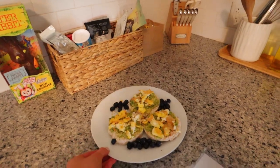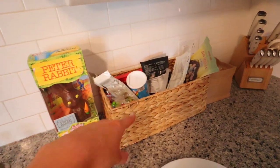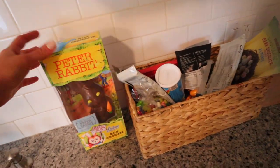And the masterpiece is done. Also, look at how much chocolate and Easter candy we have between Tim's family and mine. We were stocked up.